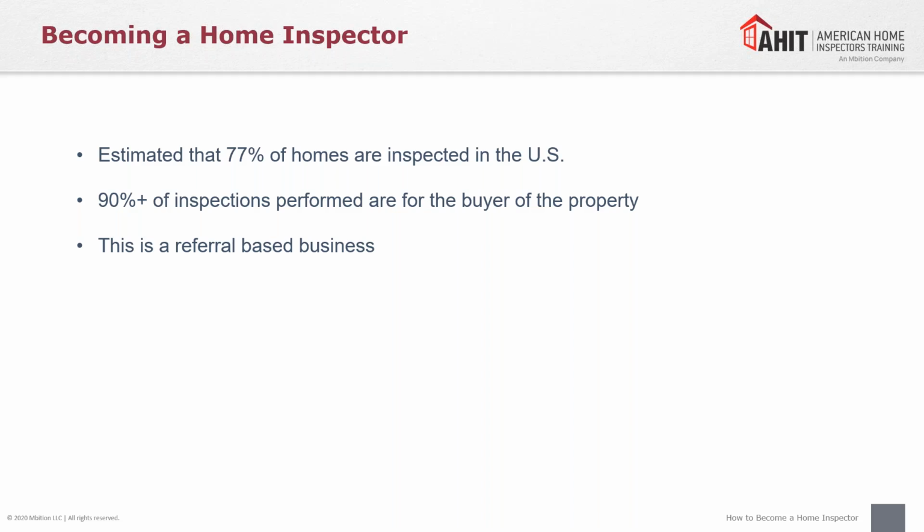I actually did it for her daughter a couple of weeks ago. And then the mother was buying a property. So she called me because the mother was at the inspection for her daughter, and she called me. And so that's where the majority of your business is going to be coming from. Of course, there's also social media, there's the internet.